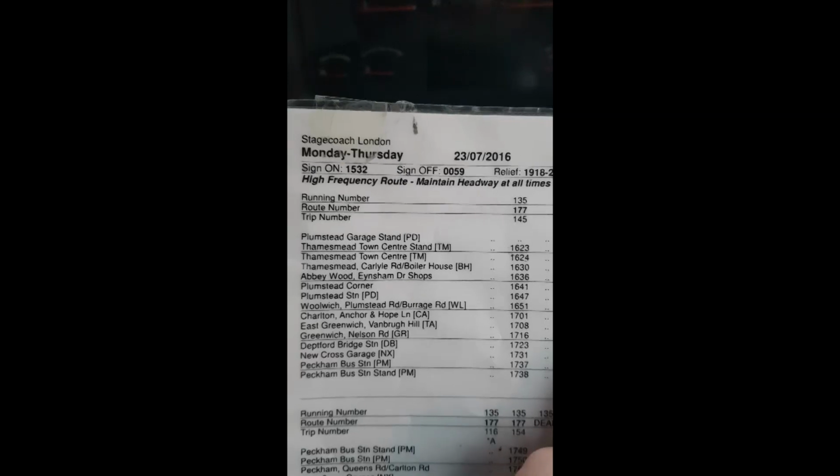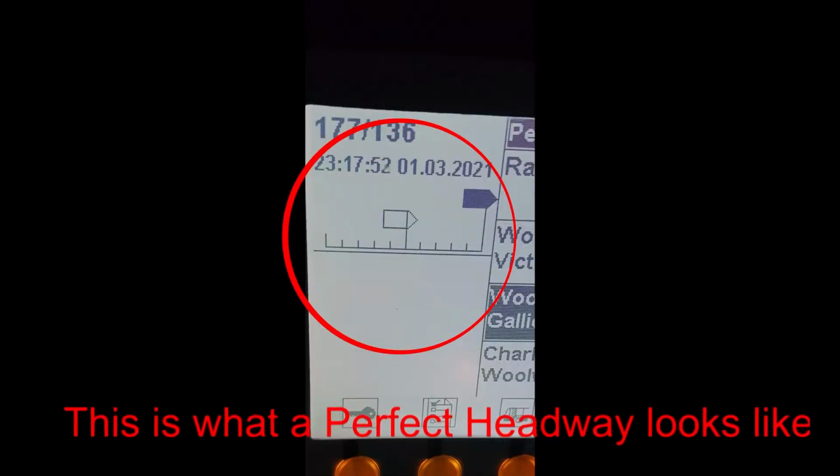And then it says this: high frequency route, maintain headway at all times. So there's two types of routes in London. There is high frequency and low frequency. High frequency is all about headway, and low frequency is all about sticking to the timetable. So in my case, it's just about keeping an even gap between me and the bus in front. So the 177s operate around a 10-minute service, so we have to keep 10 minutes apart.